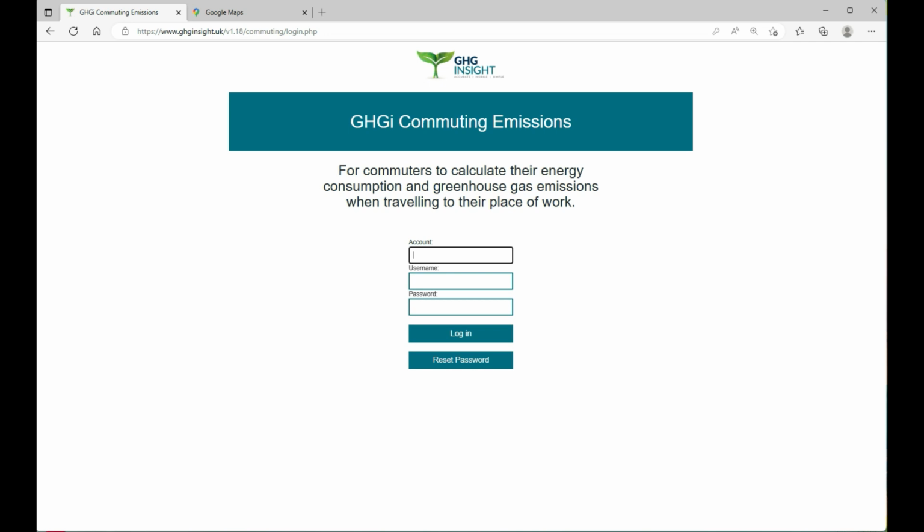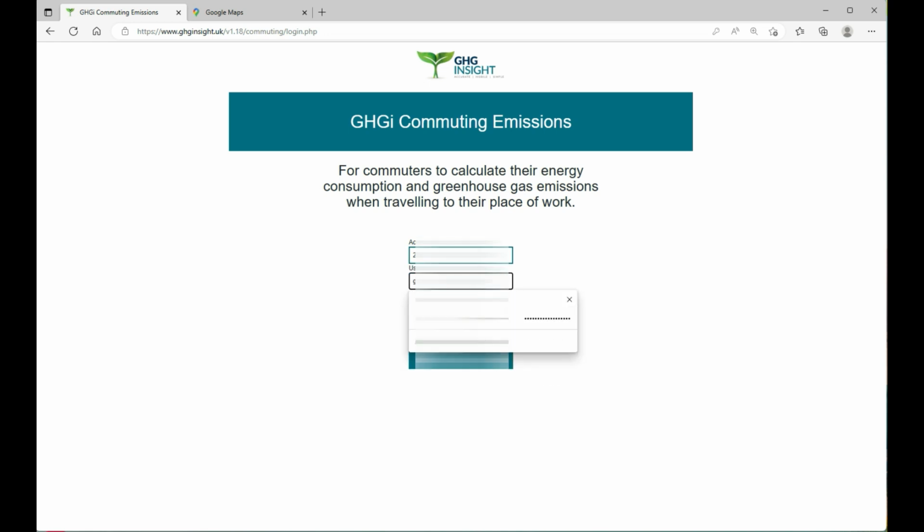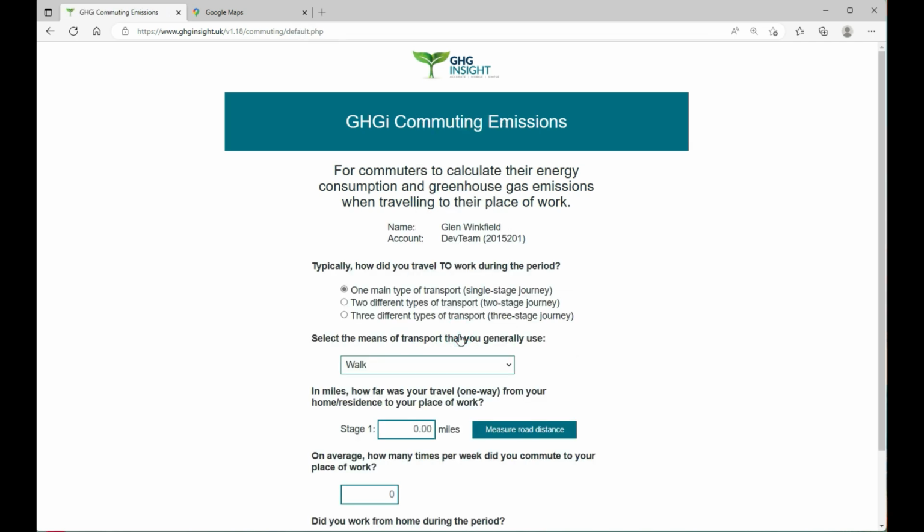As an aside, we do recommend that you reset your password as soon as possible. This is done using the Reset Password button. To access the survey, enter your organisation's account ID, your username and password. Then click Login, which takes you to the survey form.